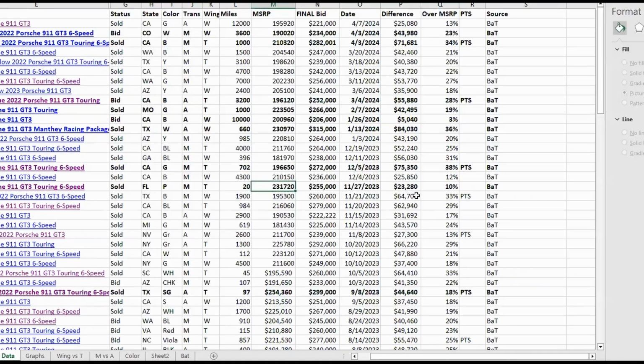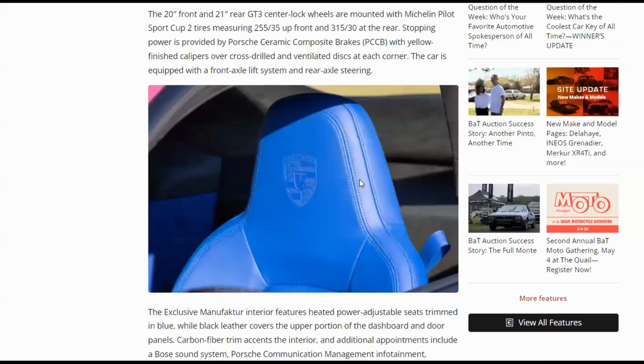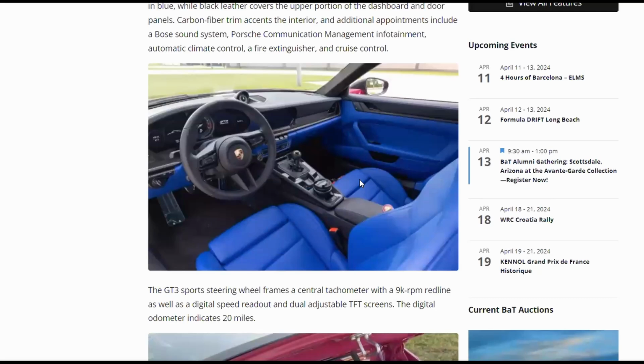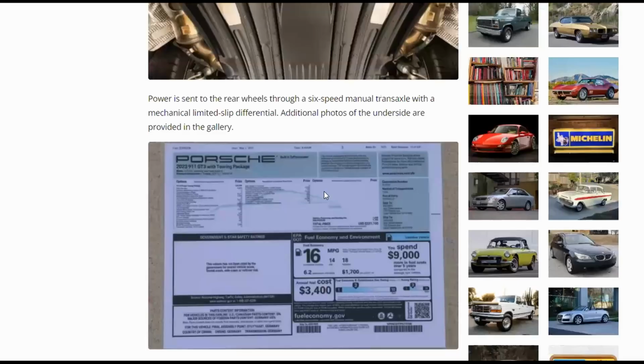And it only had 20 miles on it. So it's a little strange. 20 miles. Oh yeah, it's not that strange. This is a ridiculous interior. So this blue interior is undoubtedly the reason this car didn't sell for higher.